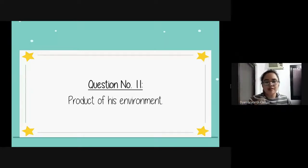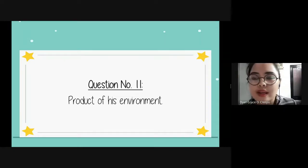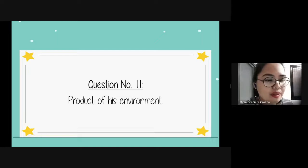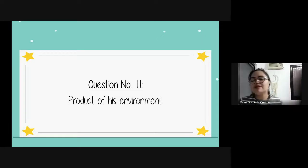This philosophy believes that the learner is the product of his environment. What philosophy is this? The learner is the product of his environment.